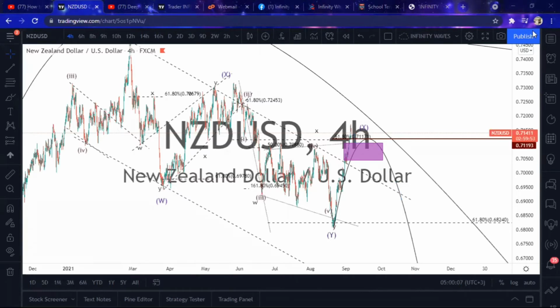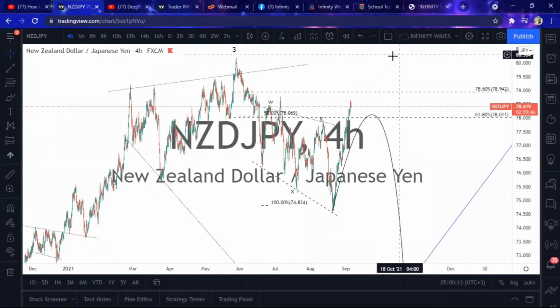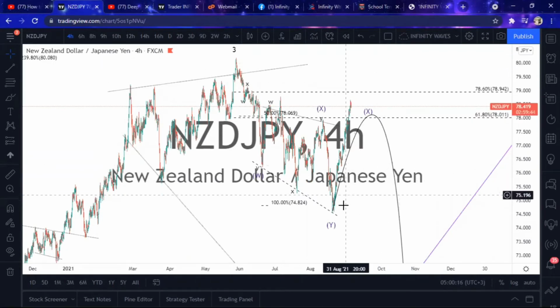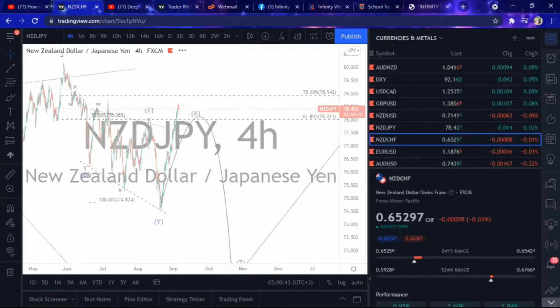So the next setup on our watch list was New Zealand dollar, JPY. As you can see from our last overview, we were waiting for this move to go all the way up, and it gave us this move up. So we'll be waiting for more. We'll be looking for more sell setups for this pair to go down, because there's a major correction that this NZD JPY is supposed to complete all the way down. So we are biased to the downside, or we'll be looking for more sell setups for that pair.